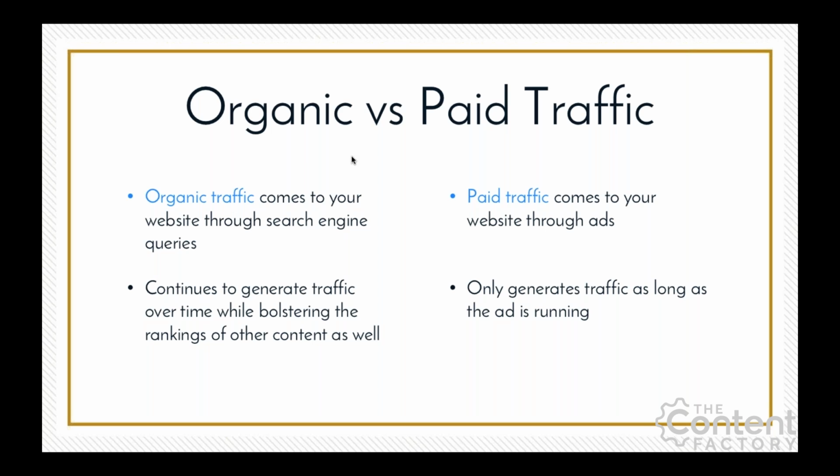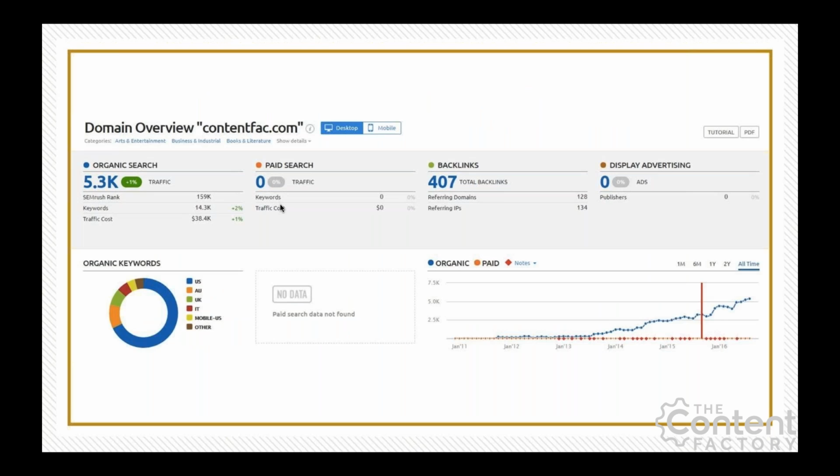With SEO, the results keep coming. I have some blog posts that generate 10,000 clicks a month for TCF, and they've done that for a long time. In fact, we tend to get more clicks the older the blog post gets, because you get more social shares and it starts to rank higher, and then you revise the content and all of that stuff. So organic traffic is what we're focusing on for this webinar, and we're going to show you how to do that.